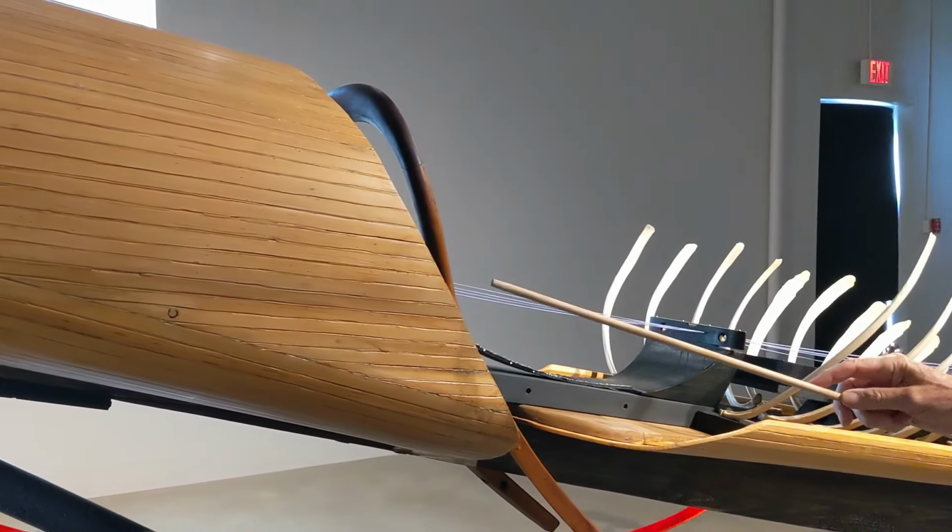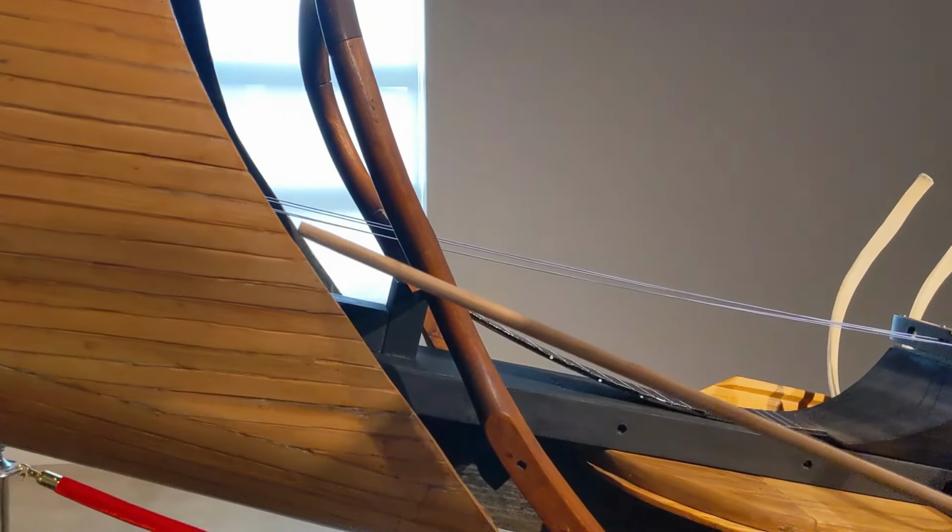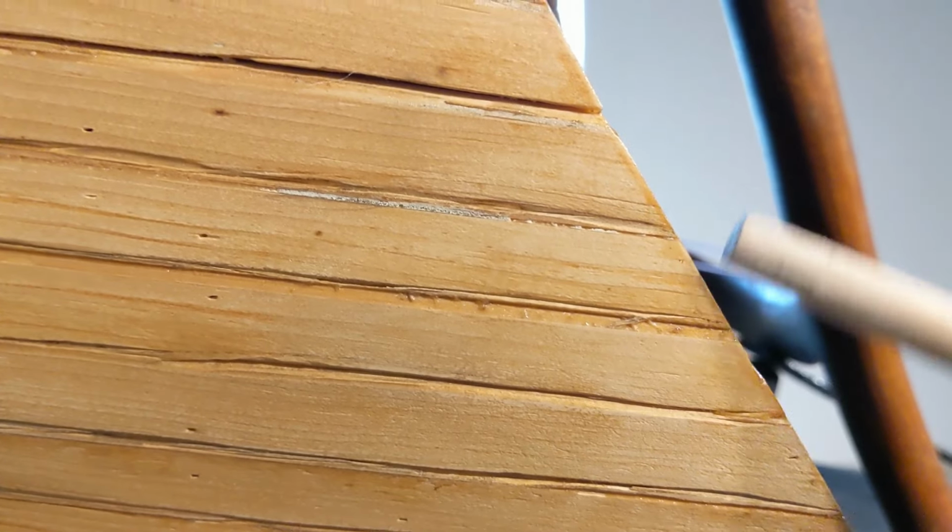Each one of these little strips has been routed to put a curvature on one side, an upward curvature on one side, and an upward curvature on the next one down, so that they can be, in effect, held together by their geometry.